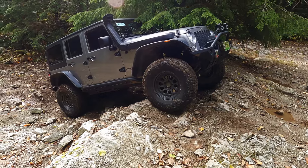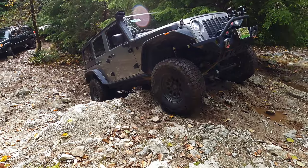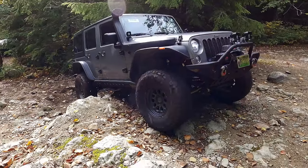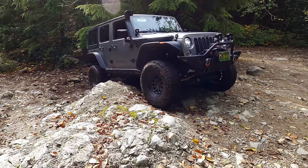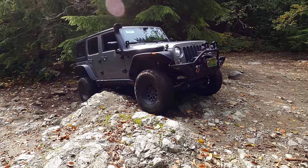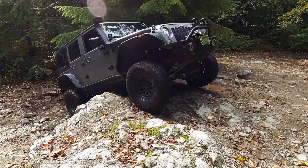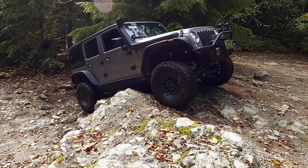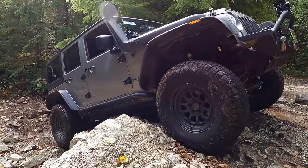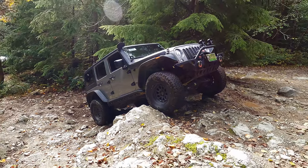Did you put lockers on or no? Are you in two-wheel drive? Oh my! If you turn this way, you should be good. You're just piled up. Okay. You're on a rock. Let's see. Wait. Oh, you're good. You're off. Just your frame, I think. It's fine.